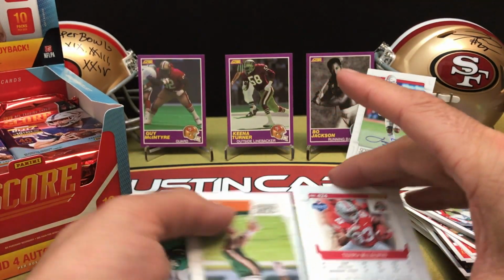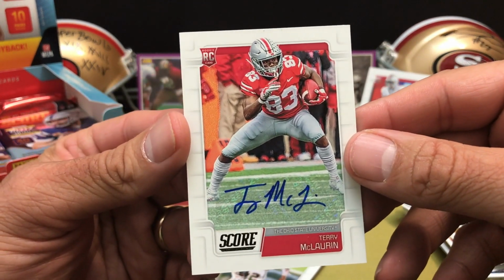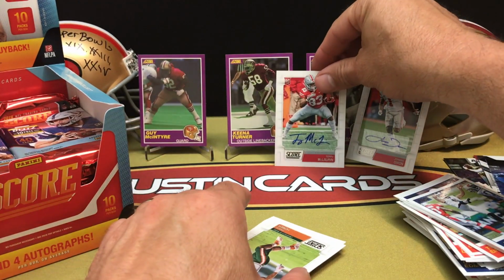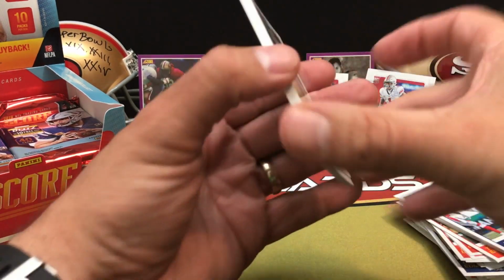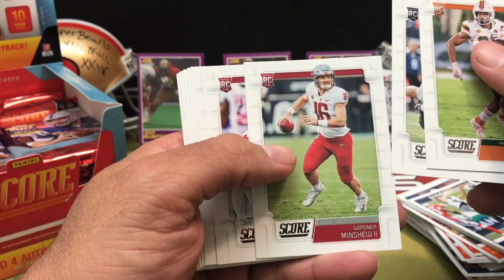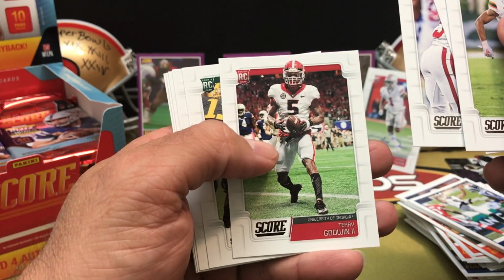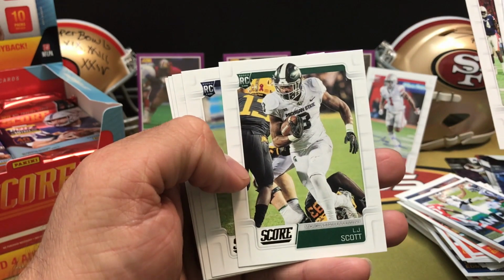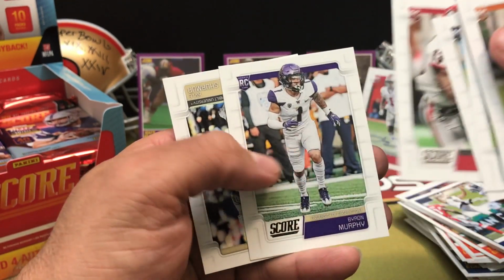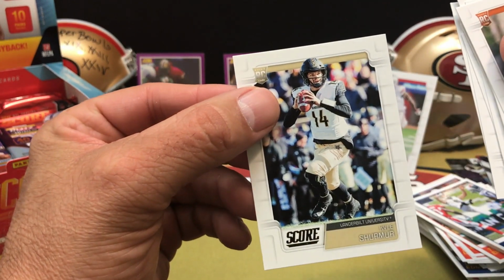And we've got our second card turned backwards, and this is Terry McLaurin, and that's our second auto. I'll put him right back there as well. And we've got Travis Homer, Darwin Thompson, Gardner Minshew, Marquise Brown, Terry Godwin, LJ Scott, Julian Love, Elijah Holyfield, Byron Murphy, and finish off with Kyle Shermer.